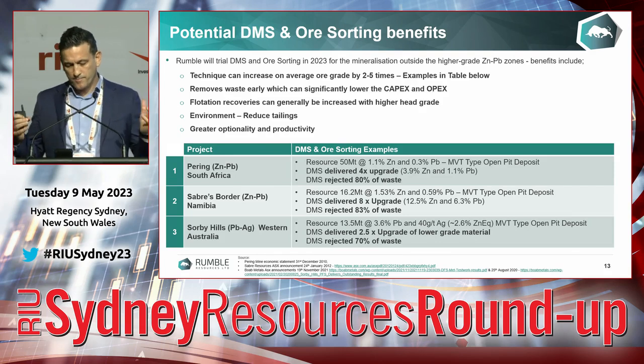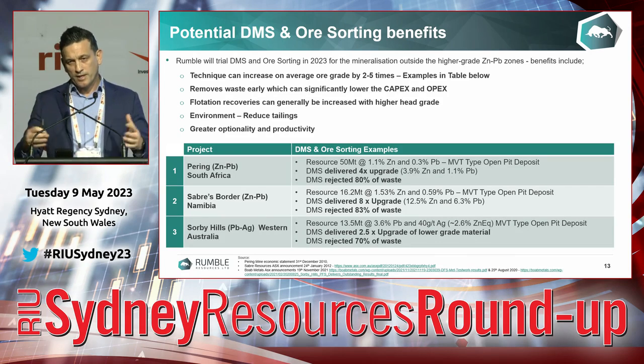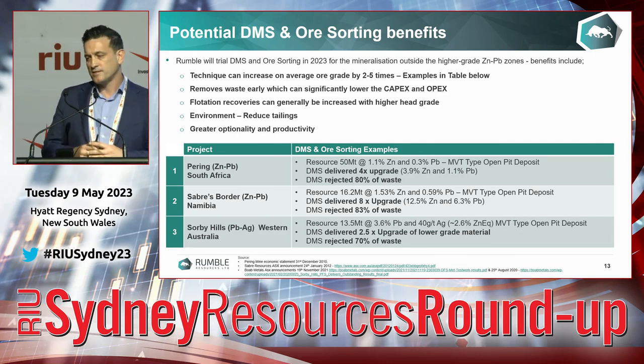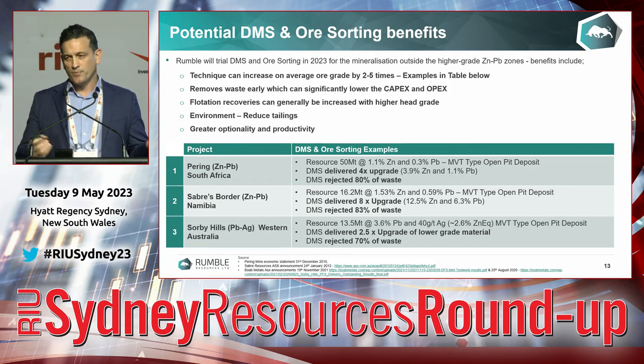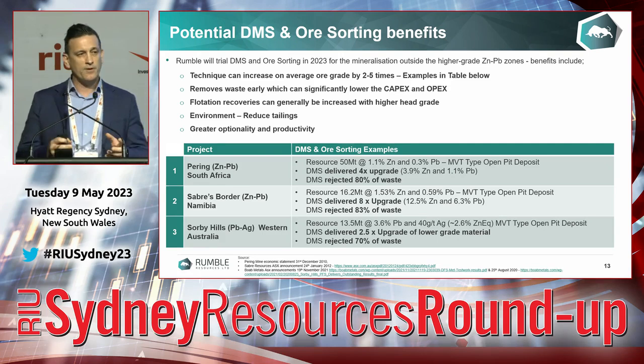Now, this is like a value add for the project, this DMS and ore sorting. So whilst we believe the 3% goes straight through the flotation, there is that potential for a big, larger volume of mineralisation that sits within the 1.5 to 3% range that we could DMS and ore sort. And that's simply just a very cost-effective and simple way of selecting the waste from the ore. And DMS particularly works well with this style of MVT mineralisation.